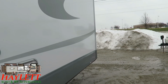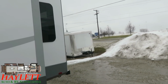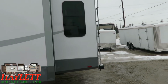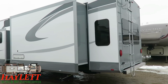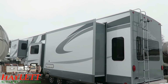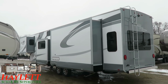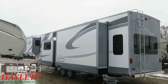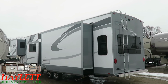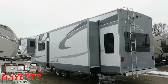Number 2 seems to be Jayco, and after that, it drops down to a pretty thick race for number 3. And the difference between these guys and Jayco is 4 degrees. These guys have maintained 60 or 62 degrees in the underbelly, with Jayco maintaining 56 to 58. After that, it drops down pretty dramatically. Now, that being said, that is assuming they test with the slides open and they test every floor plan, because not every manufacturer does that either. There's so much misinformation about insulation values out there, guys.